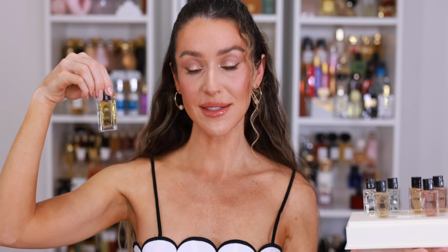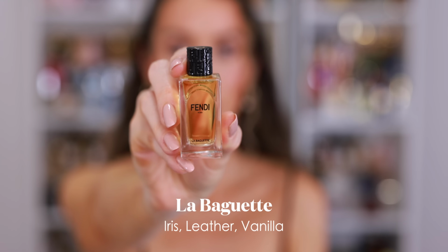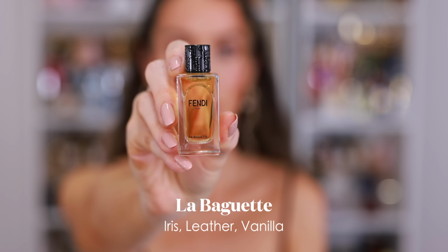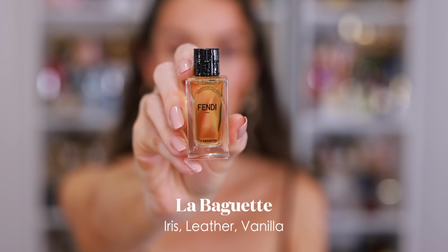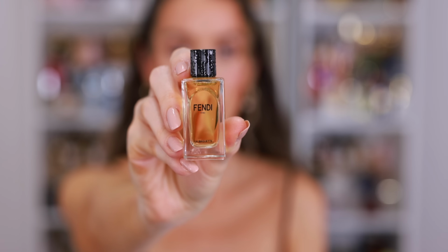This is La Baguette, and I believe this one is inspired by the famous baguette handbag from Fendi. This fragrance is described as the summer sun rising over Rome. Keynotes include Iris Ultimate from France, a leather accord of the perfumer's creation, and vanilla CO2 crafted with sun-dried beans from Madagascar. I really enjoy powdery florals like iris. I love leather notes, and of course, I love vanilla. So this one excites me. It's pretty.